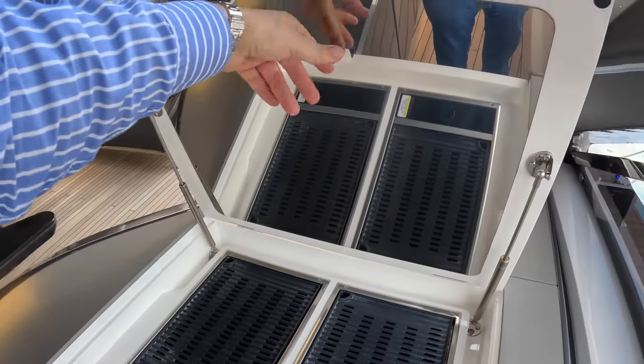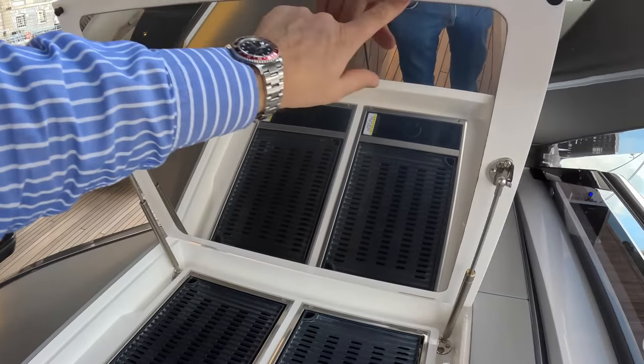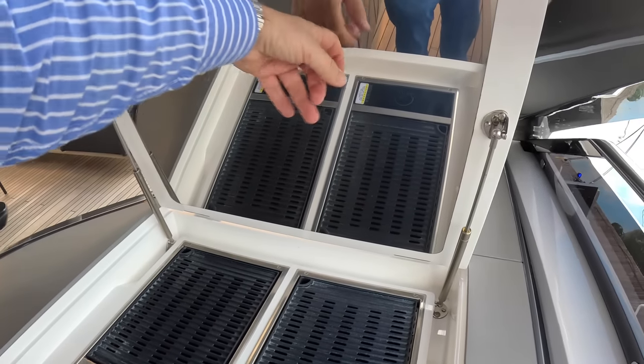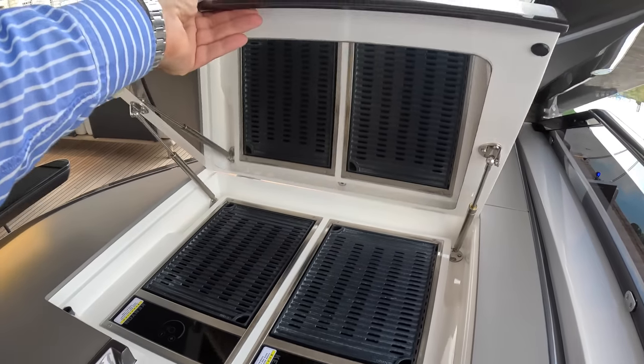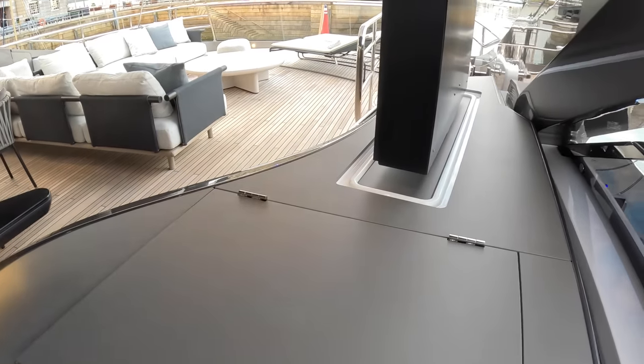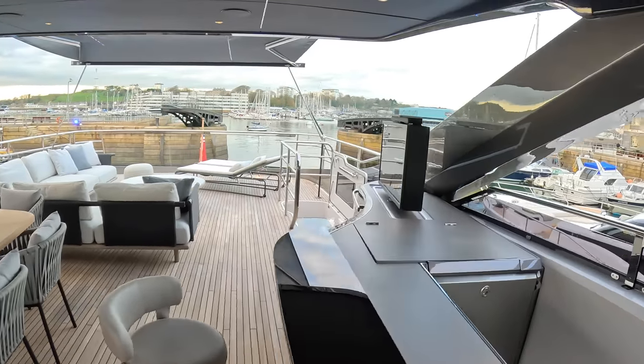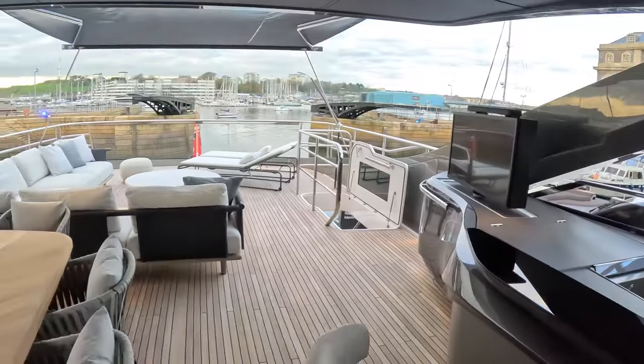People sometimes ask about why is there a mirror underneath there. The reason for that, actually, that's a stainless steel plate, and the idea is that if people switch those off when they're red hot and slam that straight down, it doesn't damage the GRP because that protects it. TV up here, and that retracts, and I think I'm right in saying swivels as well, so if you want to watch it from here, you can do.